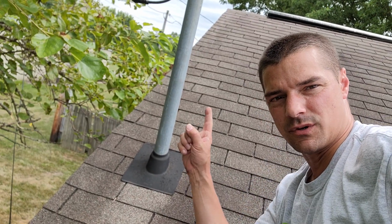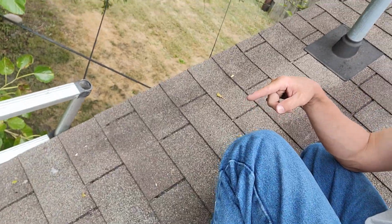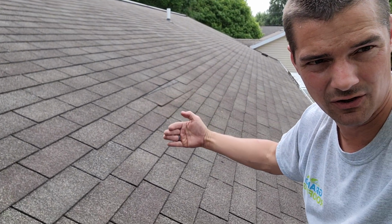Well, I'm here for a small piece of fascia metal over here. Just took care of that, and where I set my ladder up right here, I noticed this, and I see a shingle right there coming down. Do you guys want to do a quick inspection of this property real quick? Let's go see what's going on.